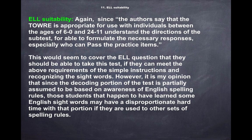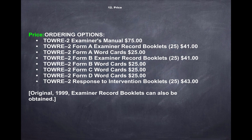This would seem to cover the ELL question, that they should be able to take the test if they can do those things. However, it is my opinion that since the decoding portion of the test is partially assumed to be based on awareness of English spelling rules, those students that happen to have learned some English sight words may have a disproportionately hard time with that portion if they are used to other sets of spelling rules.